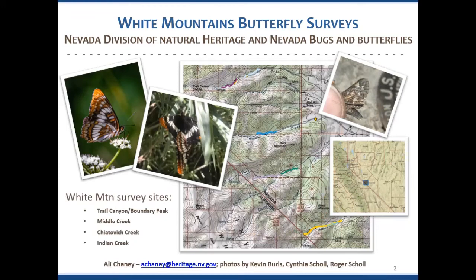Between the 2019 and 2020 field seasons, our survey crew recorded each of the 7 focal butterfly species in at least one place in the region, including new observations of Hesperia myrmae longivicola on Boundary Peak, likely the only location for this subspecies in Nevada.